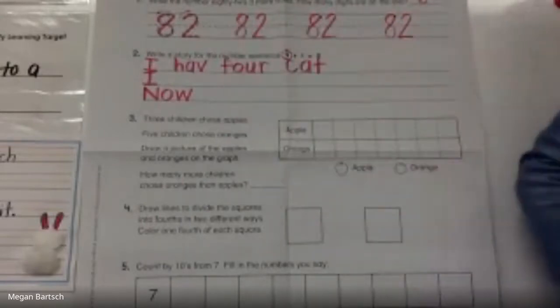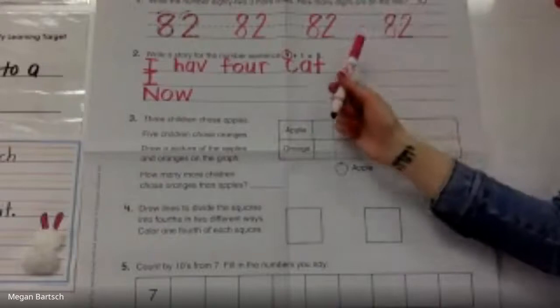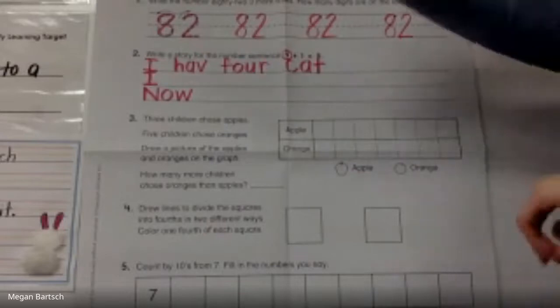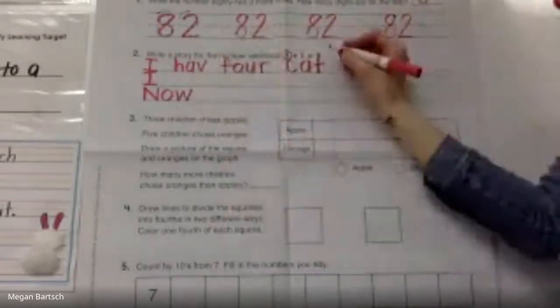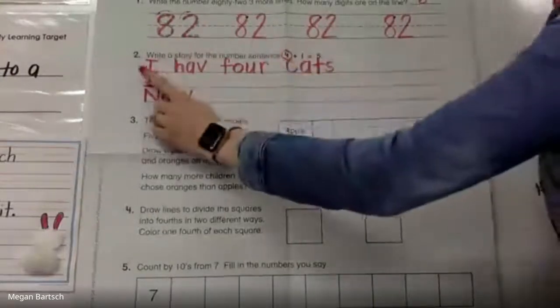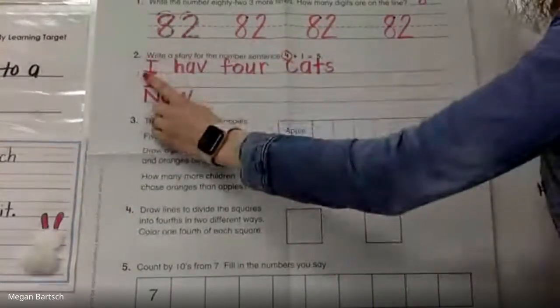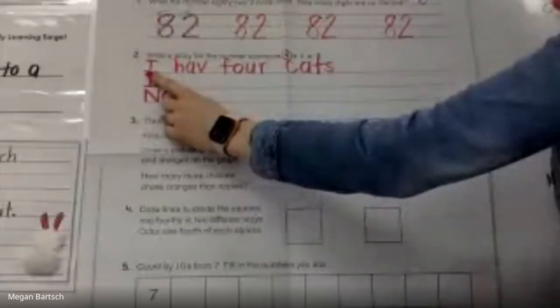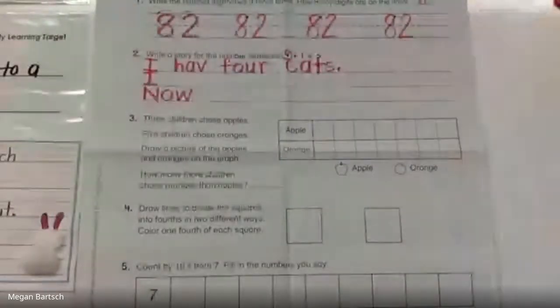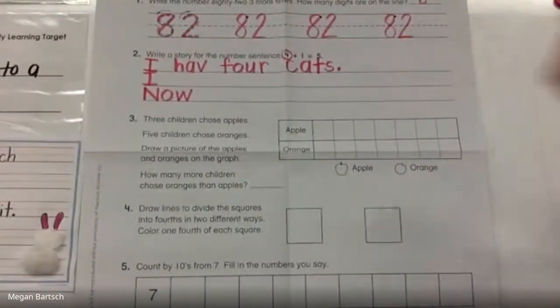I 4 cat. Does that make sense? No. We need to say cats. More than one. What letter do I need at the back to make it plural? We learned this last week. Cat. Tamia. S. Make an S. All right. My loves, read that with me. Ready, set, go. Hold on. I need everybody to read it, not just Tamia. Ready, set, go. I have 4 cats. You need a period, because you stopped talking.